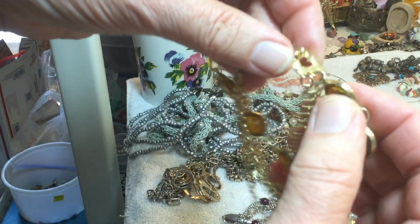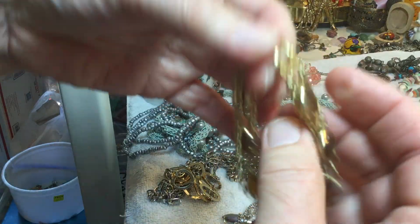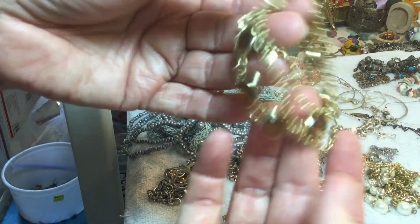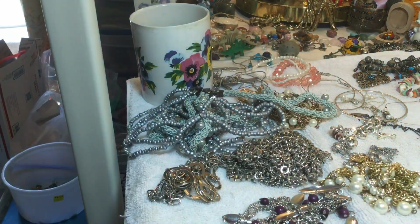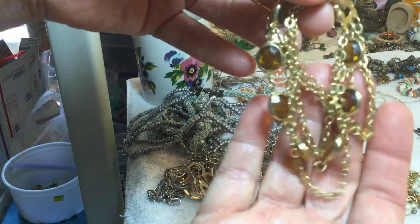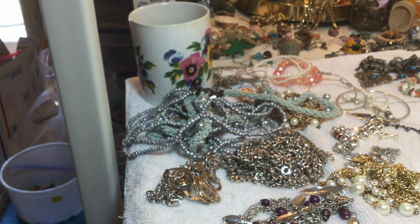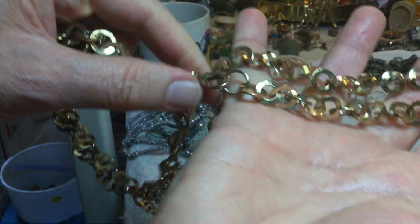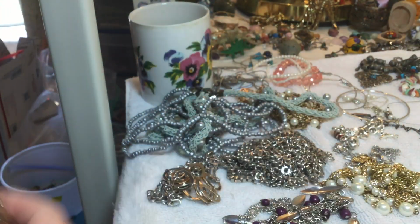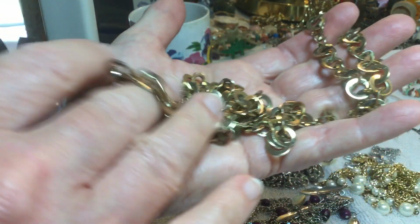And then we have, I think this is plastic, I'm not sure, it's vintage, nice charm bracelet with some gold tone chain, and that's either glass, I think it's glass. It's a beautiful color, vintage color, $4. This one is just shimmery for a gold tone. It does have a clasp. I thought it was an over the head. Nice and long, $4. All the plating's there.